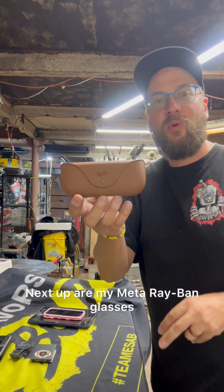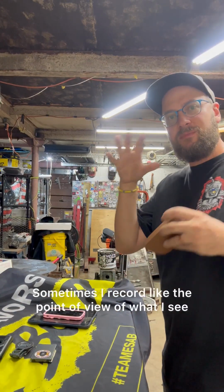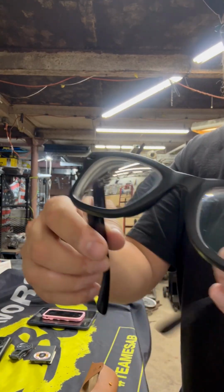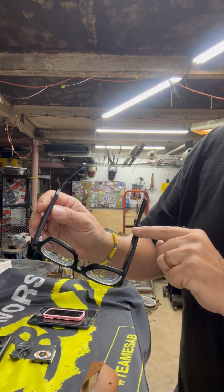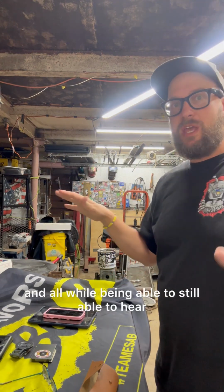Next up are my Meta Ray-Ban glasses. You guys see me wearing these sometimes. Sometimes I record the point of view of what I see. So we're gonna pop these on real quick, show you guys. They have a camera on each side. They have speakers there, and in the ears up here they have speakers, and down below as well. So when you pop these bad boys on, I can take photos like that. I can listen to music, and all while being able to hear what's around me.